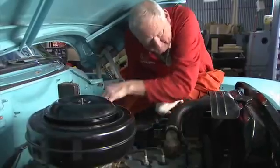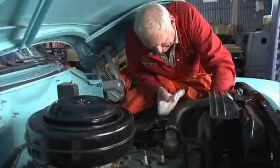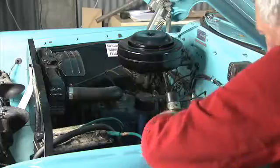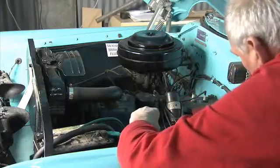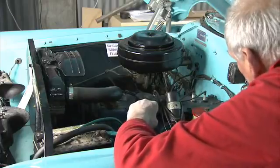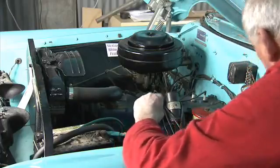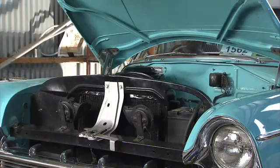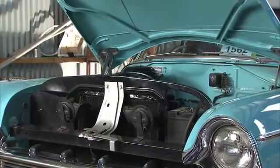Ensure the top radiator hose is nice and tight and that the fan belt is taut and has no cracks in it. The leads and wires to the distributor cap and starter motor should also be tight. The distributor cap should be clean and high tension leads all in place. Okay, the engine looks good to go, so always fire her up just to make sure she sounds as good as she looks.